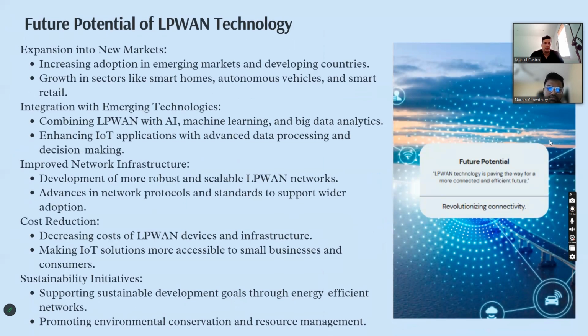Future potential of LPWAN technology. The future potential of LPWAN technology is immense. We anticipate increased adoption in emerging markets and new sectors such as smart homes and autonomous vehicles.